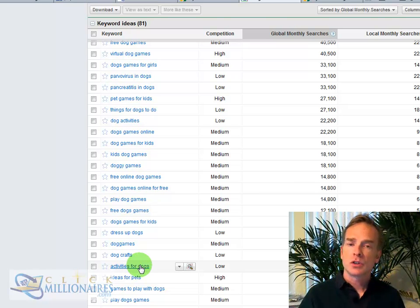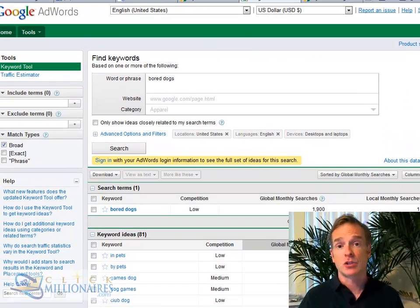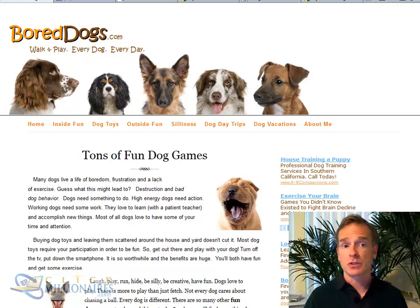So activities for dogs would get you a lot more clicks than bored dogs. Bored dogs is a concept, but when people search, they're searching for a thing, most often a solution to a problem. Activities for dogs gets a lot more than bored dogs does, because it's more specific and problem-solving, action-oriented. So that's where I would point you, and that's the free Google tool called their external keyword tool. You can use that for free without even being an advertiser using Google AdWords.